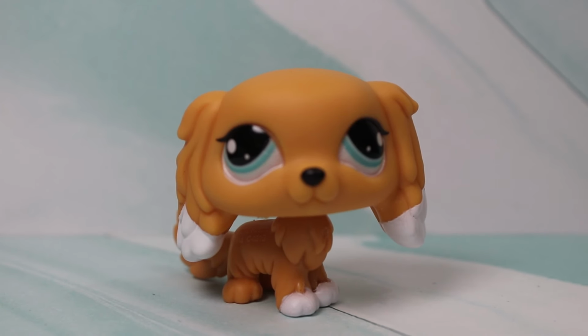Mina decided now is the perfect time to have a snack. So if you hear little cat crunchies in the background, she's having a nice little snack.